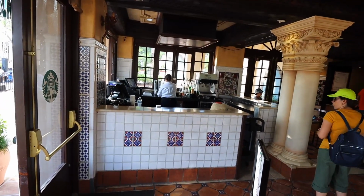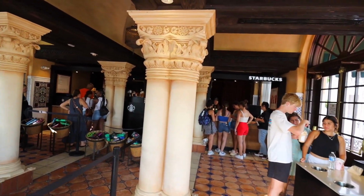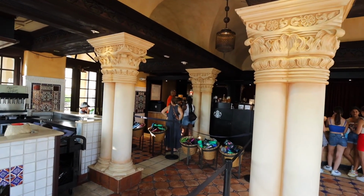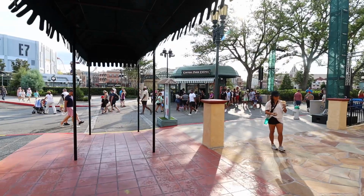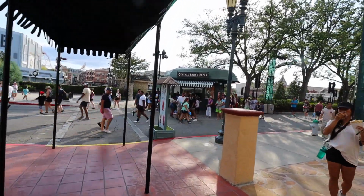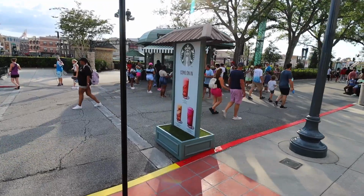Yeah, so that little bar is right there, and then the temporary Starbucks is back here. This is interesting. Well, that's wild. You can get your Starbies back here now. That's right across from the Central Park Crepes stand. It's the new temporary Starbucks. Get your frozen acai.